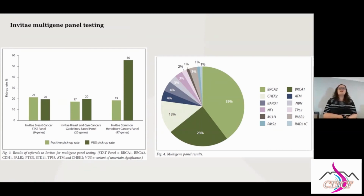And then we get to our Invitae common hereditary cancer panel, which is a much larger panel where 47 genes are analyzed, but where you can see that although the positive pickup rates are relatively in the same range, suddenly we see a lot more VUSs come up. And this is something to prepare your patients for.